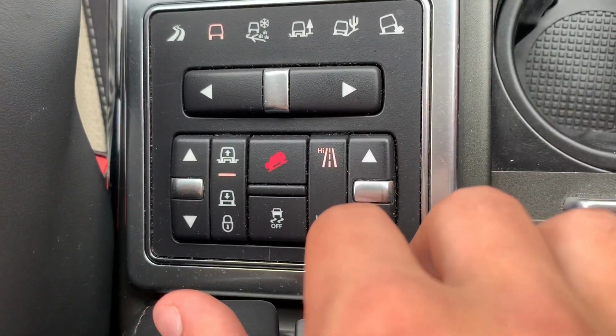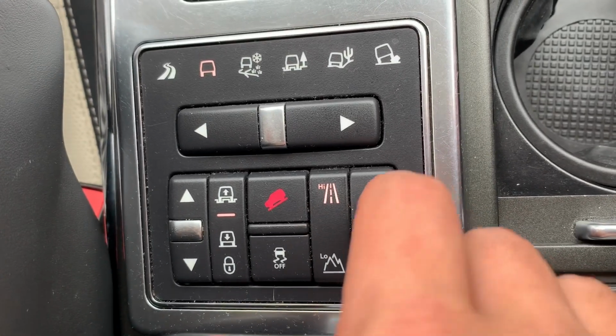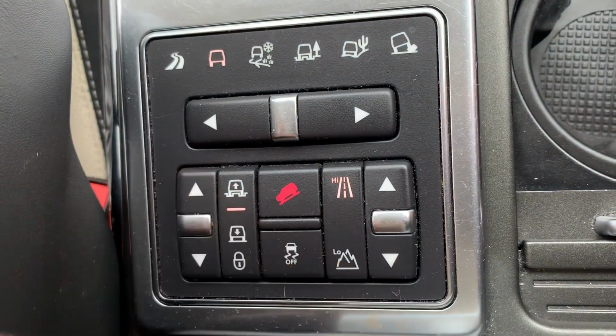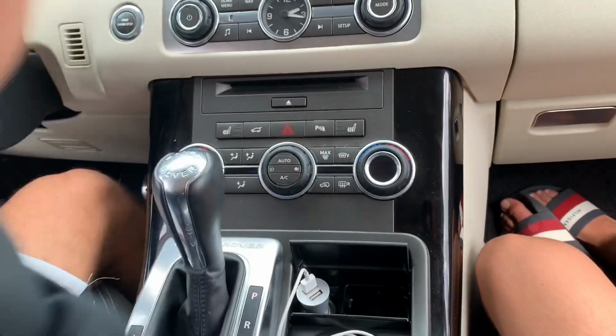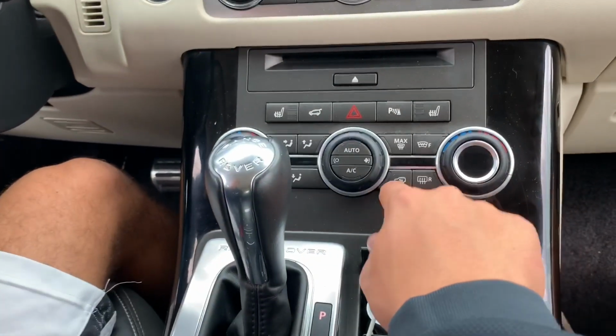I mean your not suspension, for the low range. My bad. This right here is what controls the suspension. You can raise and lower the car because it is equipped with air suspension, which is really nice. All right, looking around here, you have heated seats, not cooled. You can heat the windshield and all.